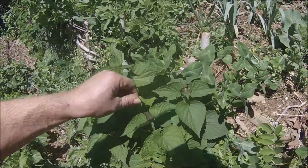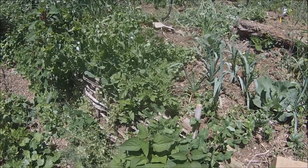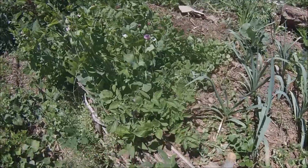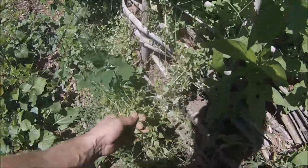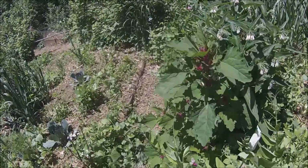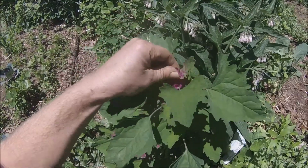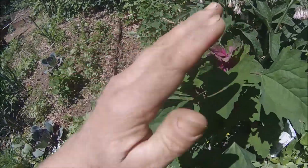This is anise hyssop. It's a volunteer now, all over the property. I wish you could smell that. It's a red clover. Chickweed, another real great salad green and chicken food. A magenta lamb's quarter. That gets on your fingers if you touch it.